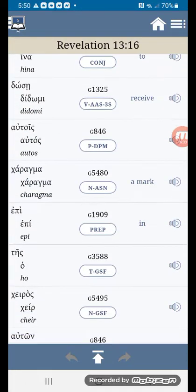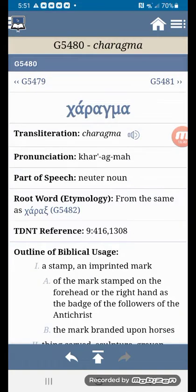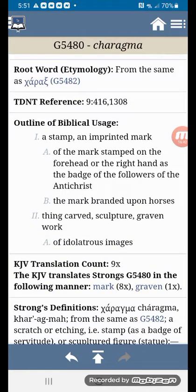To receive a mark. That's Strong's 5480, charagma. Let's look at the definition, going straight to the point here. It says thing, carved, sculpture, graven work. And to carve something means a cutting. If you're carving something, that means a cutting.